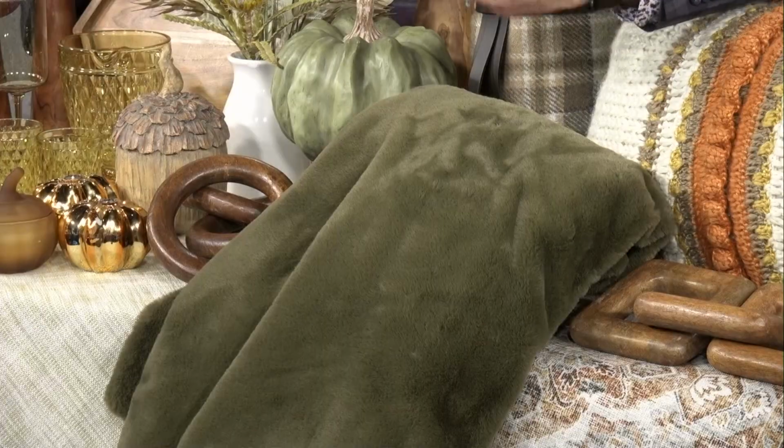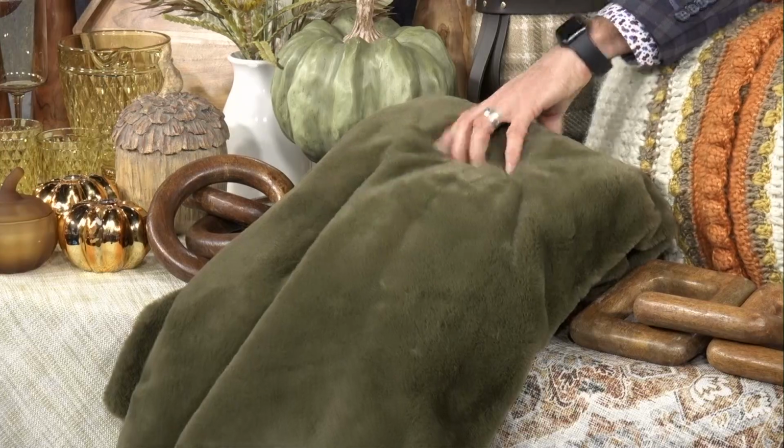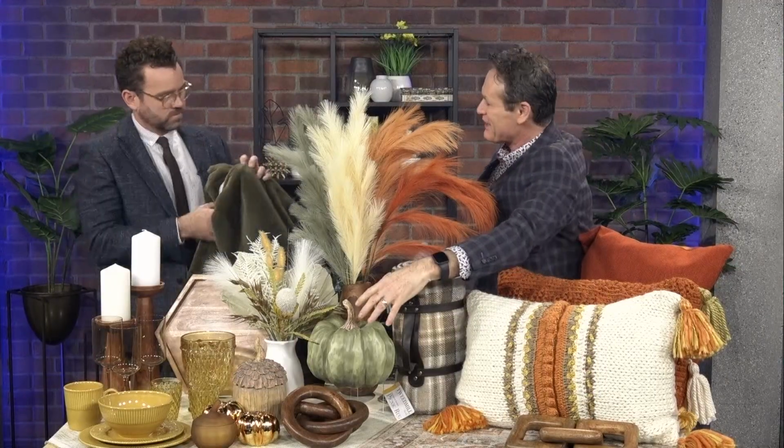Okay. So again, this great faux fur throw is wonderful because it's lovely and warm. It has some real depth of color, this great green that we're seeing now. Can you grab it for me? Let's test this out. You want to see how good it is? Am I allowed to do this? Yeah, you can do that. Okay. You want to see how good it is? It's great with these sort of.